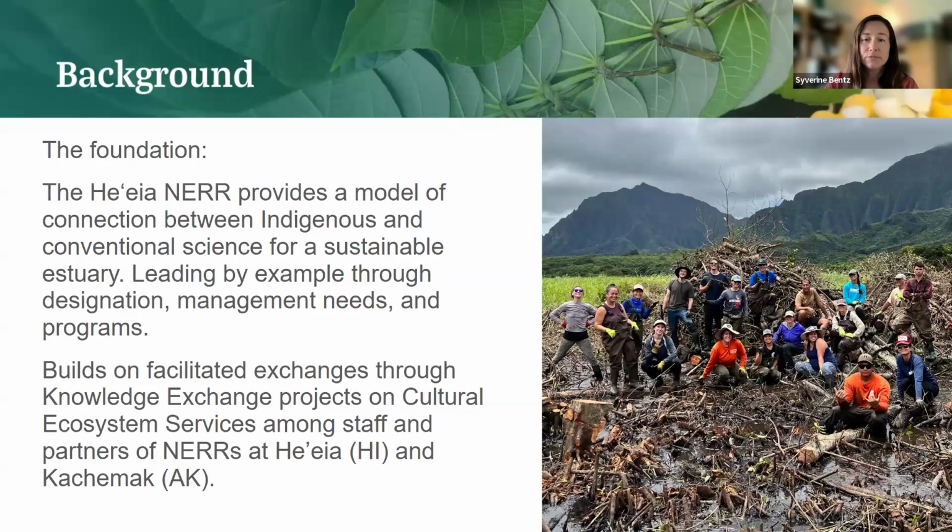This project idea was built on facilitated exchange with NERRS staff and their co-management partners through previous knowledge exchange projects on cultural ecosystem services among staff of the NERRS in Hawaii and Alaska. And I'm really grateful that these exchanges have influenced every dimension of the ways myself and my colleagues have worked as we recognize and reconnect to the threads of cultural relationships and ecological health in our NERRS. In addition to expressing the deepest gratitude to Kavika Winter and his staff, who are the technical lead on the project, I'd like to remember our former manager of Kachemak Bay, Kui Walker, and the former director of the Hawaii Institute of Marine Biology, Eleanor Sterling, and acknowledge their passion in enabling and encouraging the NERRS to invest in this work.